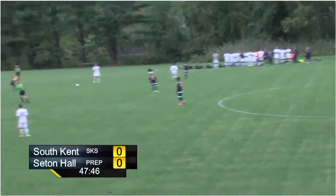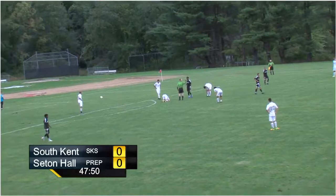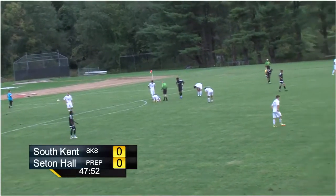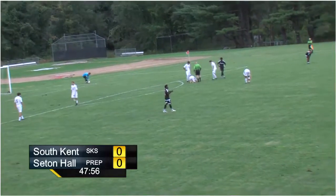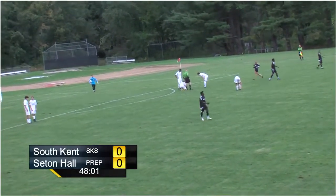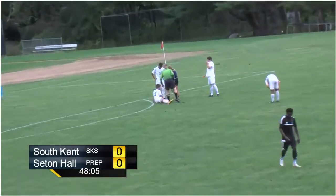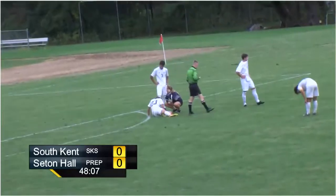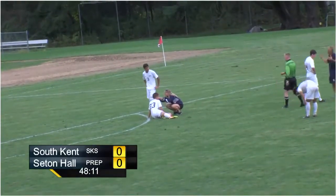Now another prep player is down on the pitch. And advantage not played for South Kent. The referee calls for the trainer right away, as you always want to take care of the players' health. See if I see a 3 on the back of the jersey, but I believe there's another number in front of that.